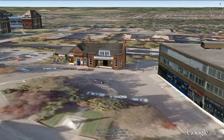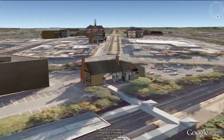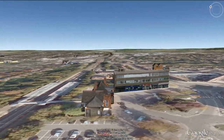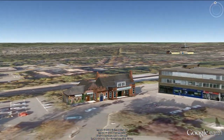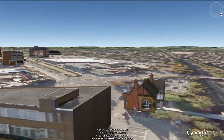We start at Letchworth Garden City Railway Station. Built in 1912 in the arts and crafts style, it lies on the Cambridge line from London's King's Cross. The 3D model seen here is the winning entrant in the 3D Buildings competition.